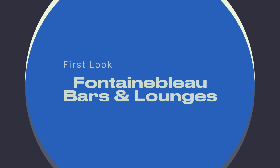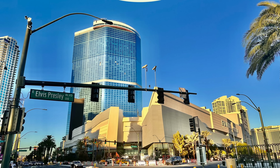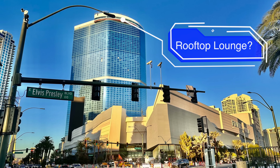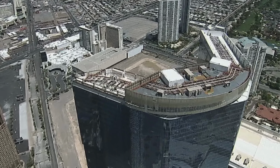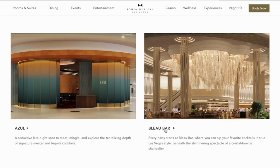Okay, let's talk a little bit about Fontainebleau's bars and lounges. I don't think we have all the information just yet, because originally this hotel was supposed to have a rooftop lounge that looks right down the strip. This is the tallest building in Las Vegas, and that's going to be an awesome view, but none of what's here on the website so far appears to be that lounge, but there are some pretty cool looking places.